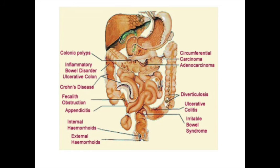If we take a closer look at the small and large intestine, here it's showing in a better way what kind of disease you can have. Here you have irritable bowel syndrome, ulcerative colitis, diverticulitis, chronic problems, inflammatory bowel syndrome. So that's why it's very important to keep the digestive system, the colon and the intestines very healthy.